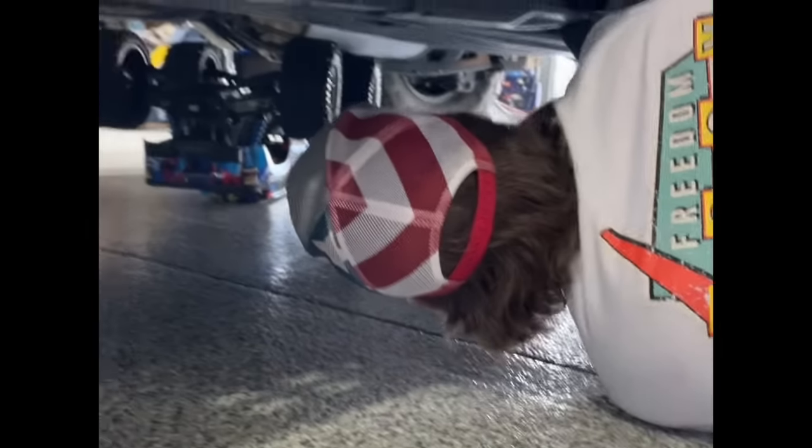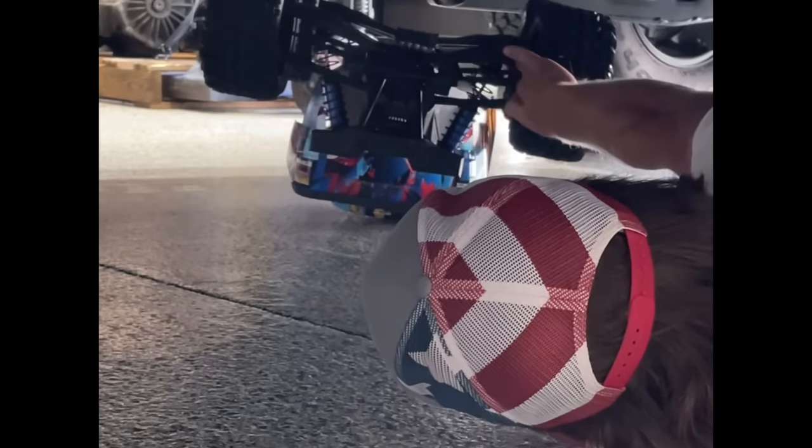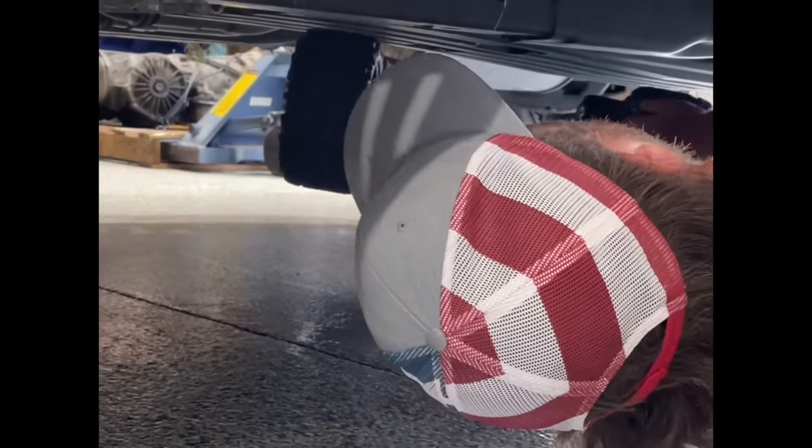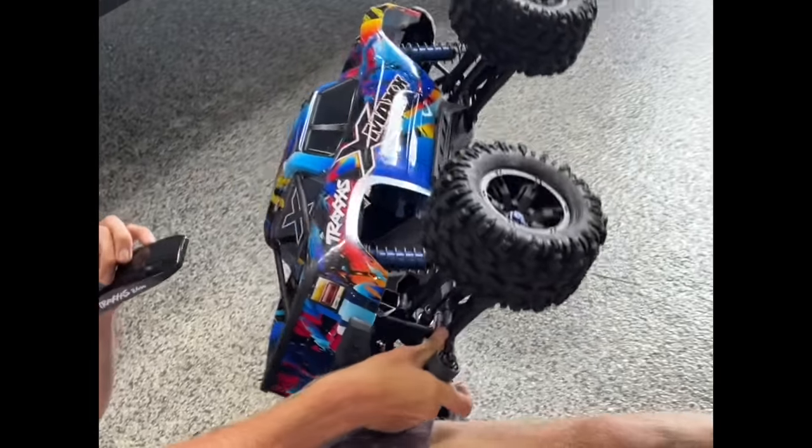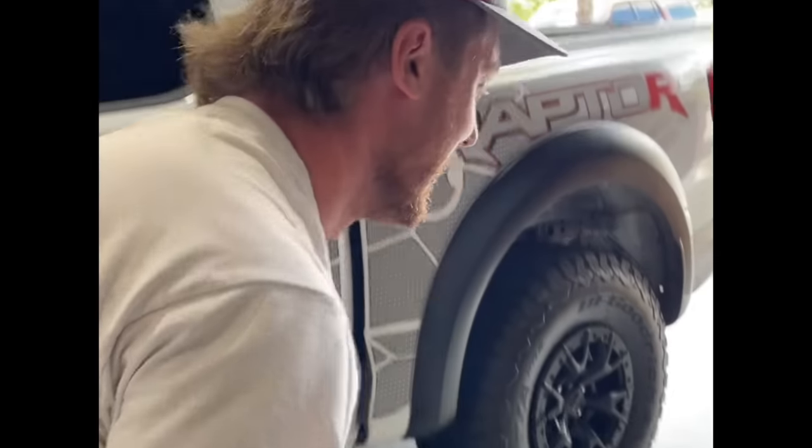Yeah, a little burn. That was a tight squeeze. Can't hurt there, buddy. Wow, a lot of grass on my frame. Oof, that was a close one, bud. Dude, if it jumped up and hit the tailgate, that would have sucked. Would have been very nice.